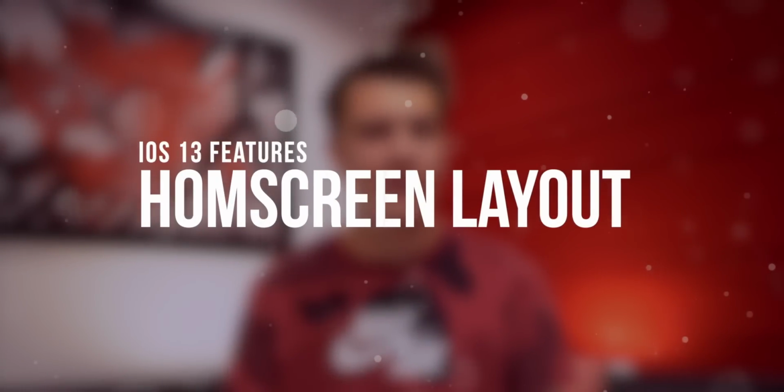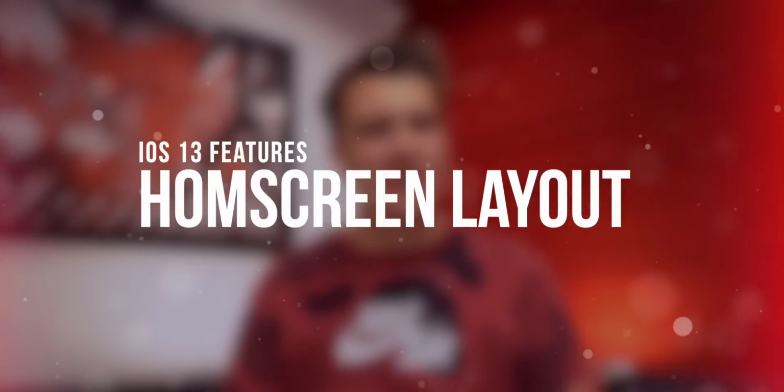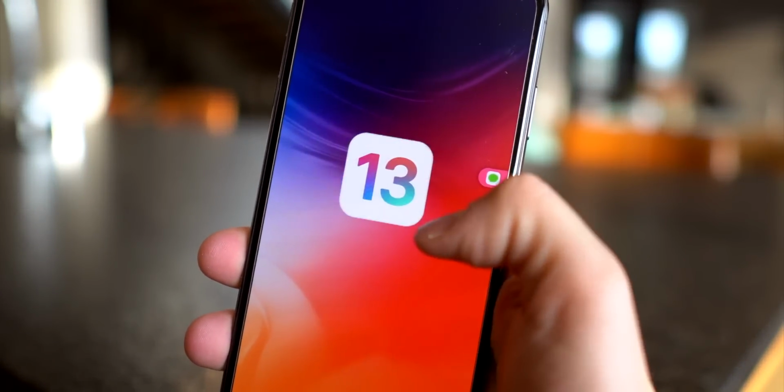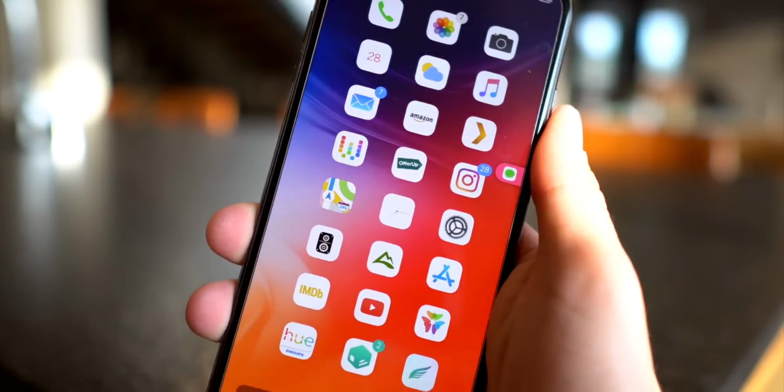And one of the big things that was rumored last year that kind of disappeared was a new home screen or grid icon layout on the springboard. They could do something as simple as changing the amount of icons on the home screen, changing the grid style layout to something like a 3x8 versus a 4x7.